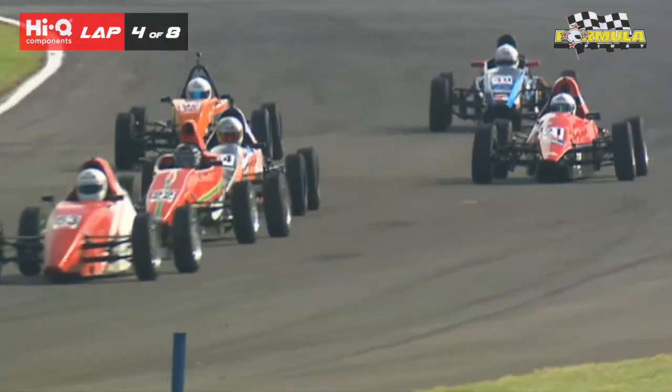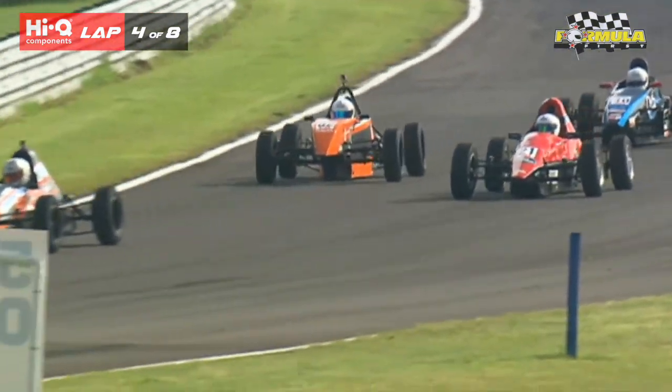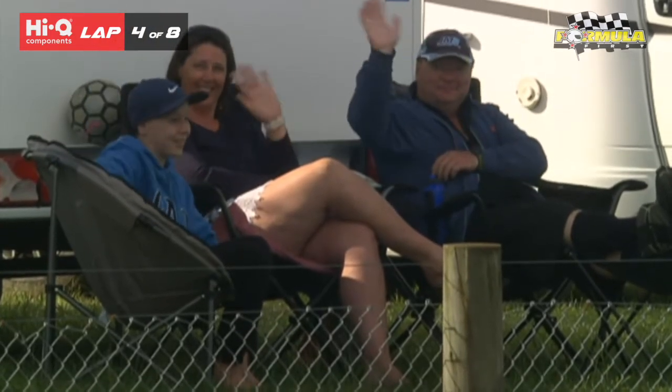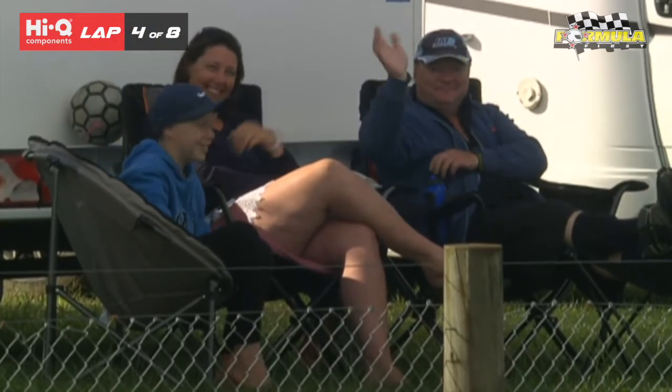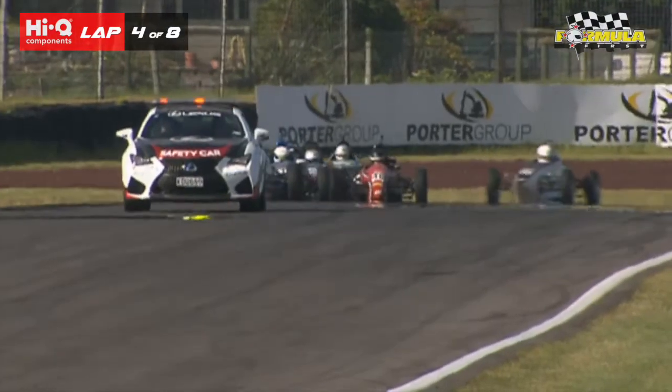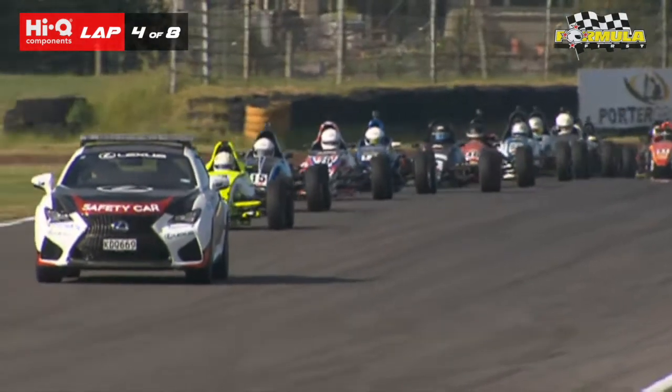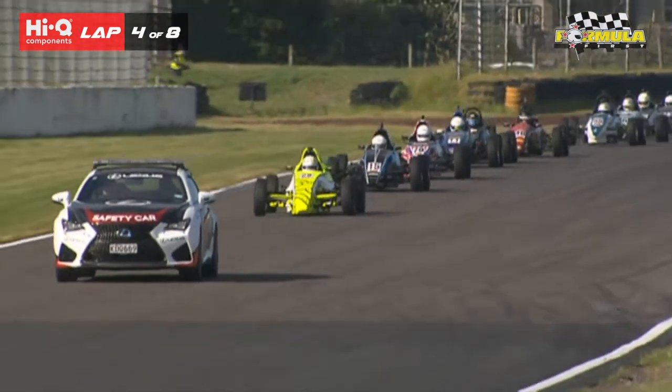When someone has a crash like Blake there, I'm sure most of the field will be offering their help and trying to get him back on track for this afternoon's race. Yeah, learning curve for him. It'll be interesting to see what his reaction was when he hit the old tyres. Would have been pretty scary there for a moment. Yeah, certainly would have been.